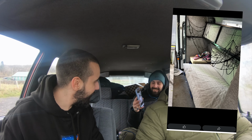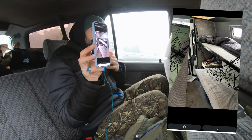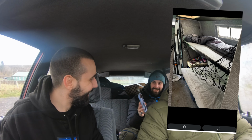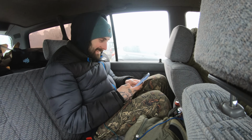Why has he got like a net in the back? Is that meant to be like a shit hammock? No, it's so you don't fall off the bunk. Oh, that's so grotty. That's cool. Is that in the same one? Oh yeah, that's in the same one. Holy shit, it's massive. LDV. The thing is it doesn't matter if it's a bit grotty because it can be cleaned up. MOT till 19th of August. It's a V6.